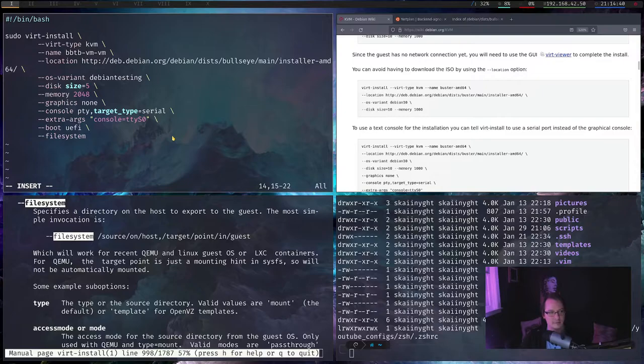So the first parameter to file system is the source folder. So home, Sky Knight, scripts, and then on the host, since we're doing QEMU, this isn't an actual folder location. It's just like a mounting hint. So for QEMU, the target point is just a mounting hint. It won't be automatically mounted, but when you go to mount it, that will be the name of the device. So let's just call it scripts, because that's what it's going to end with.